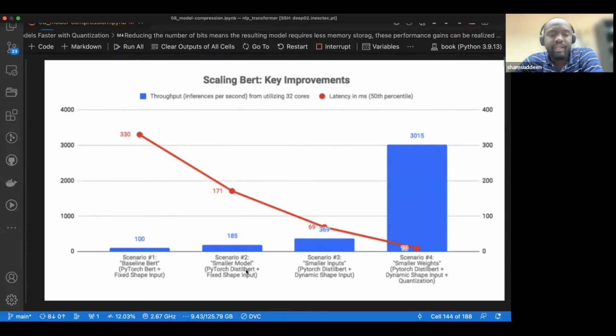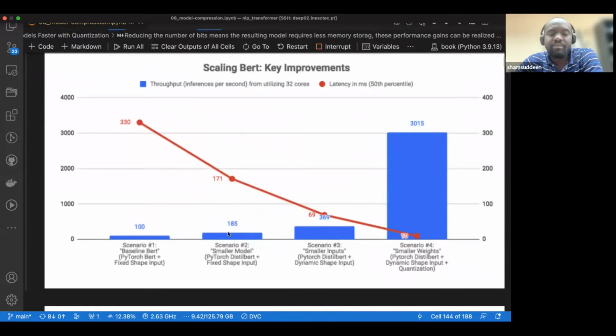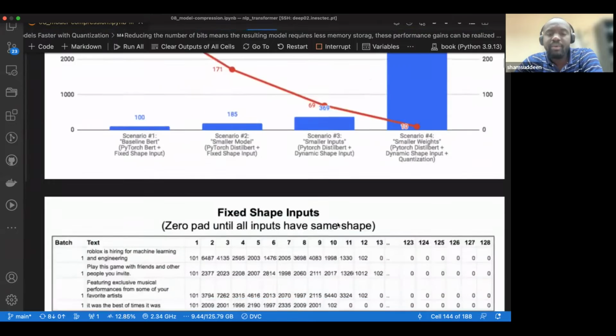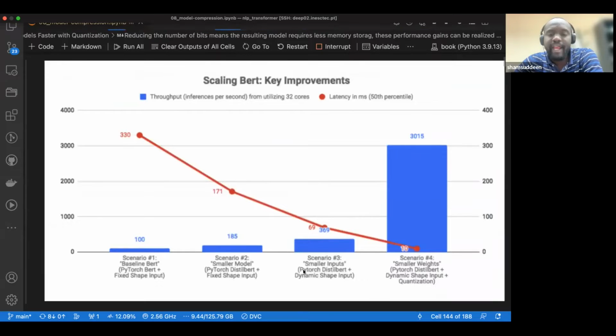Now one way they improved it is they created what is called DistilBERT, but with a fixed shape input. What we mean by fixed shape input is that we do some padding. DistilBERT with fixed shape input gives us better performance than BERT. The next one is dynamic shape input, where there is no padding. You can see this is an example of text where here we pad, here we don't pad. And this gives us good performance. So dynamic shape input with DistilBERT gives good performance.